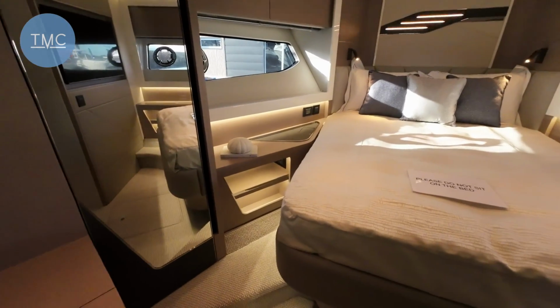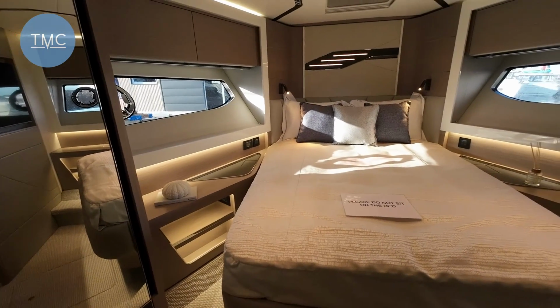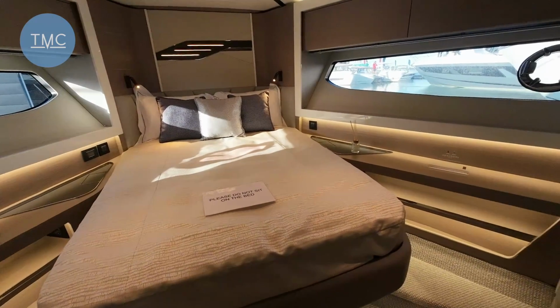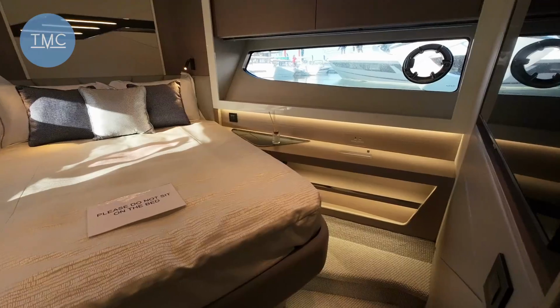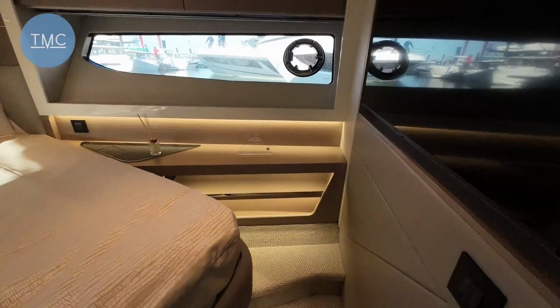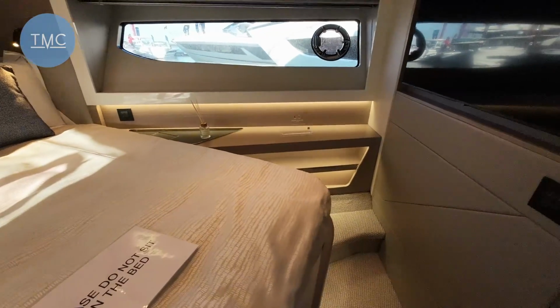So, centre line double. Again, I can already see on the camera that some of the lights are going to be flashing. That's the LEDs. They're not really flashing in real life. They're only flashing on the screen and on your screen. So apologies for that. There's nothing we can do about it. The camera's working really hard.